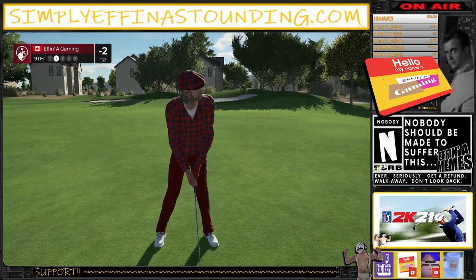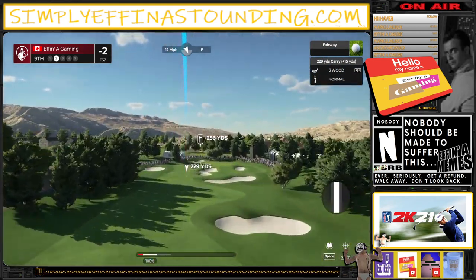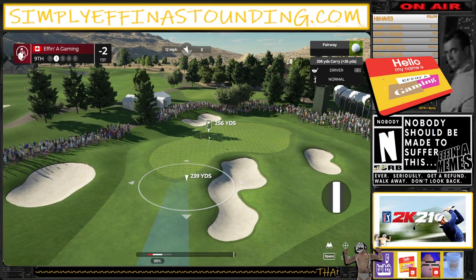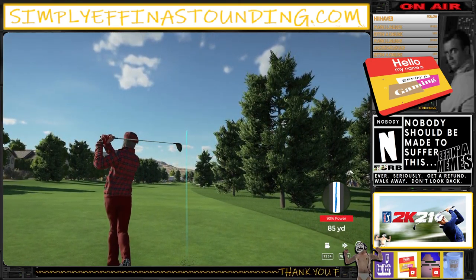Typically played in the fall portion of the season, but it really does have a great field these days. The Shriners Hospital for Children's Open, staged in Las Vegas, a great atmosphere around in the city. Rich, what do you like the most about it? We're in Vegas, baby. I mean, what's not to love about Vegas?